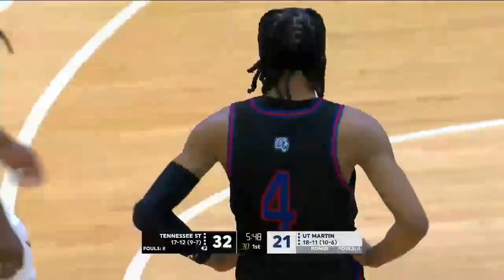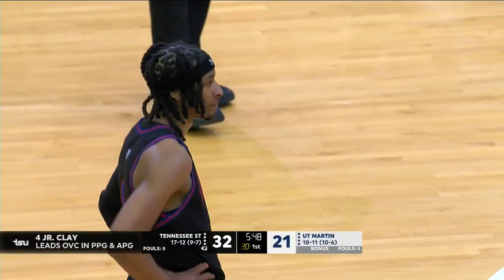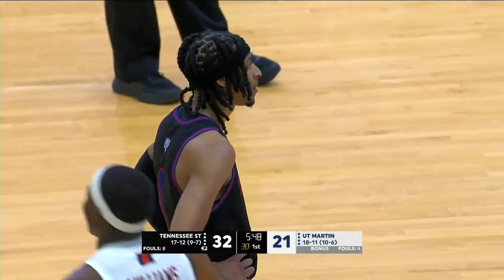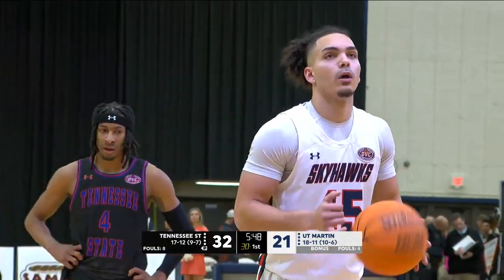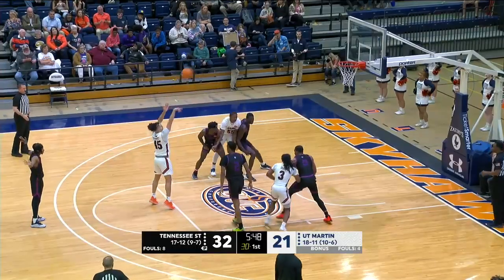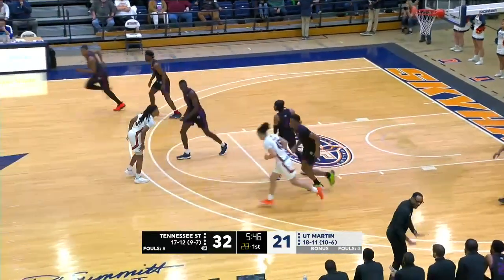Stewart with some free throws here. The 1-and-1 opportunities. That was the 8th team foul on Tennessee State. Junior Clay, top 10 in the Ohio Valley Conference in steals. He's going to be the first ever player to be a 5-time All-OVC player.